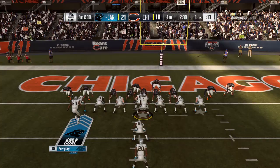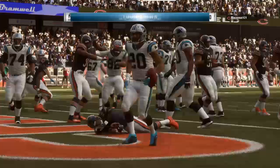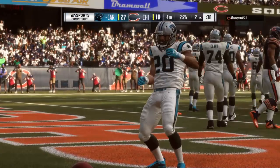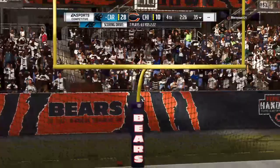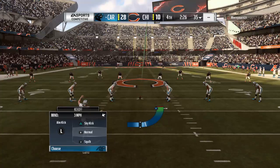They get it to him running left, and he takes it into the end zone for a Panthers touchdown. C.J. Anderson taking it in, and the Panthers add on to their lead. Offensive line coaches always tell their guys, if we score touchdowns, that means we get to the end zone first. That's exactly what those blockers did, clearing the way for their back.